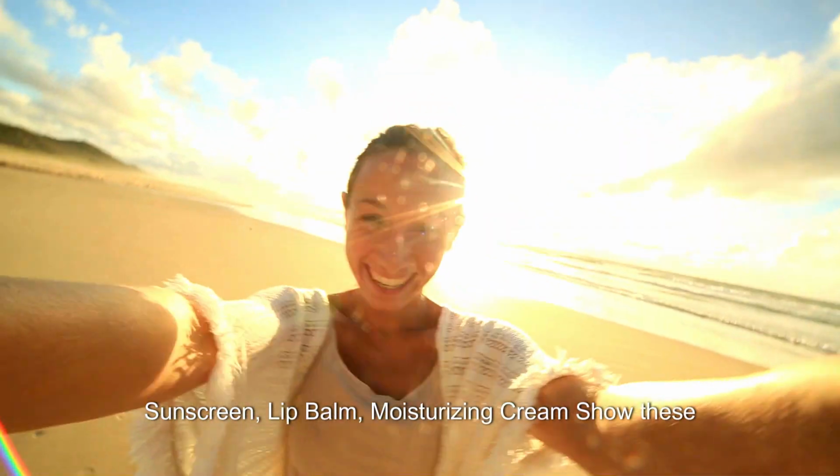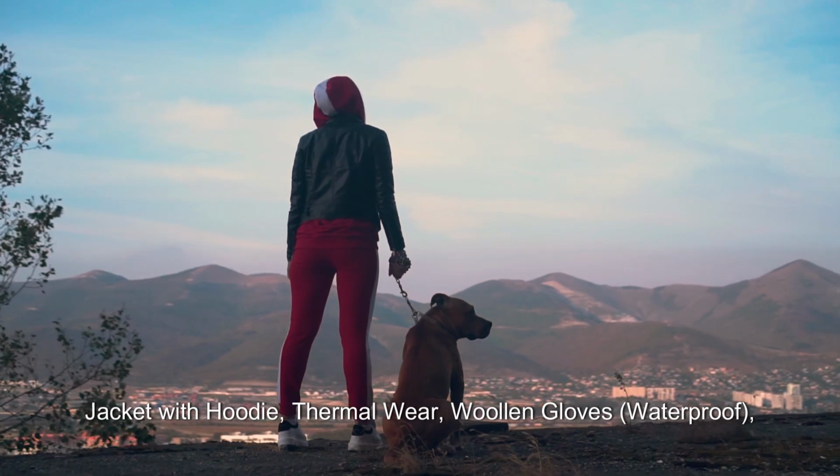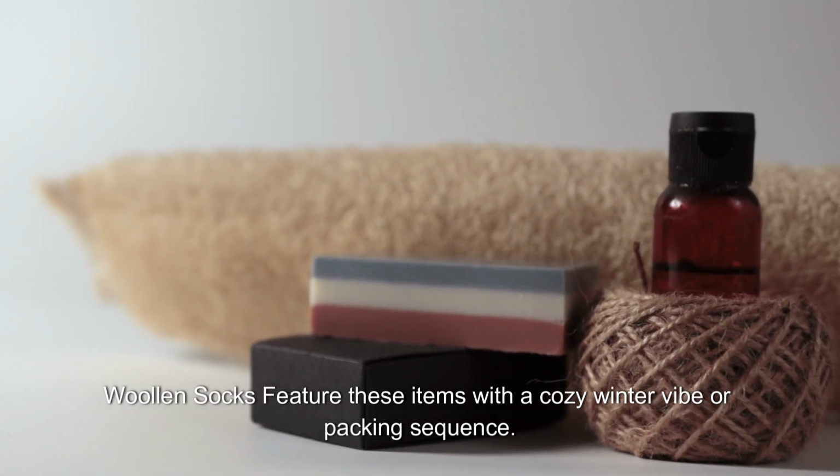Sunscreen, lip balm, moisturizing cream: show these as skincare heroes for the European weather. Jacket with hoodie, thermal wear, woolen gloves, waterproof. Woolen socks: feature these items with a cozy winter vibe or packing sequence.